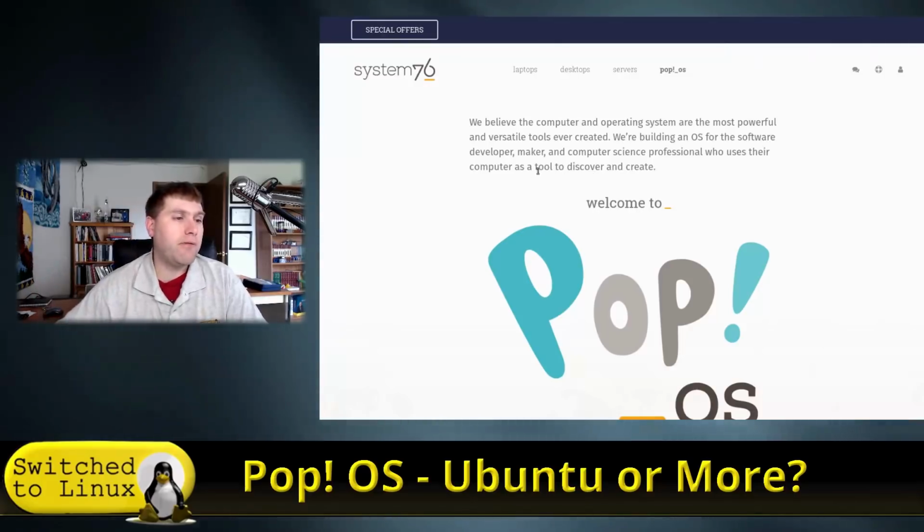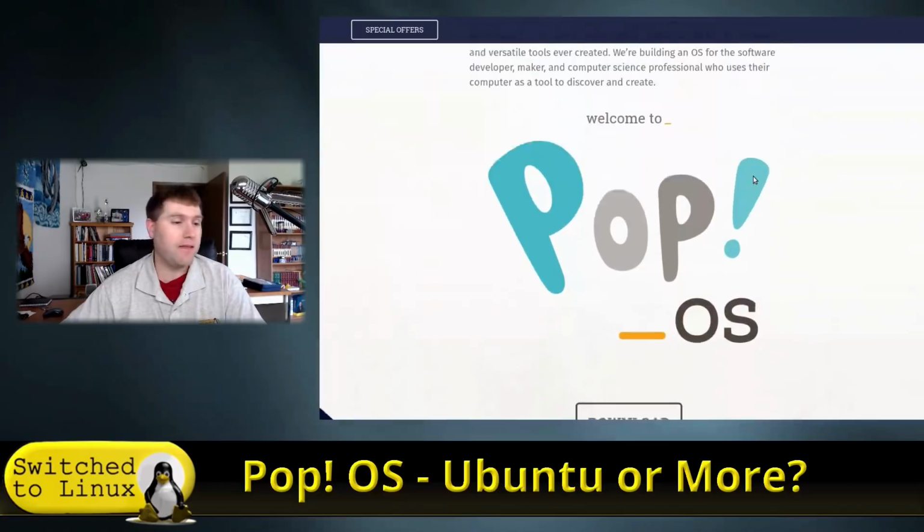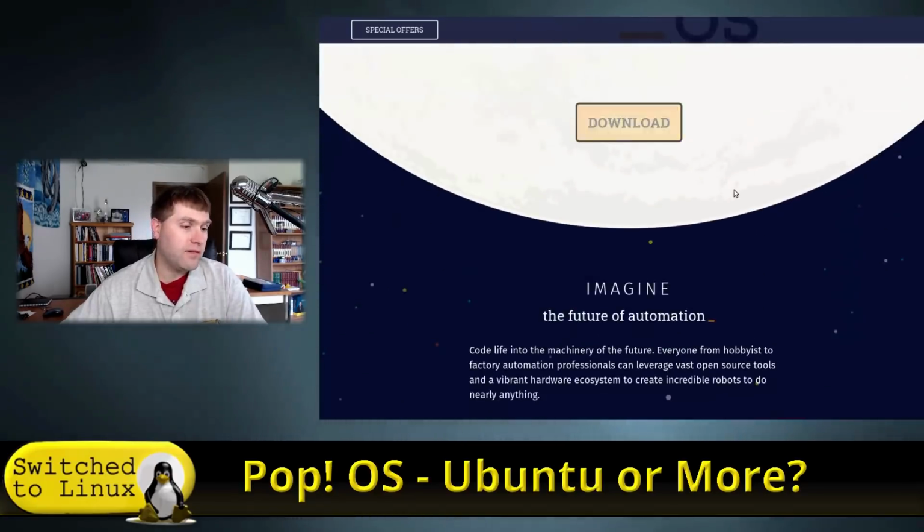So you can head on over to system76.com/pop to learn about the operating system. Actually, I found there's really not much over here. The page pops. I mean, they got planets and moons and download buttons.